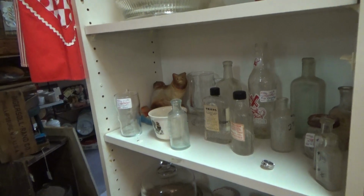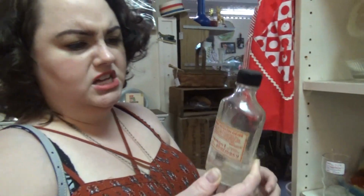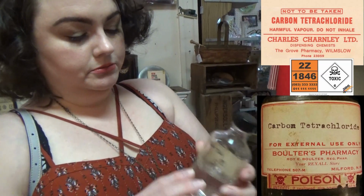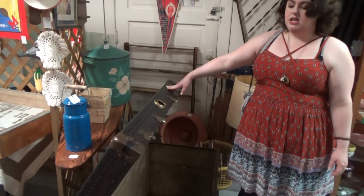Oh, but these are those nice medical bottles I look for. Carbon tetrachloride. Oh, it's got stuff in it? Highly volatile solvent. Avoid prolonged breathing of vapor. Very interesting. Very freaking interesting. I wonder how many people you can fit in here. It's kind of smelly. I'm going to close it now.